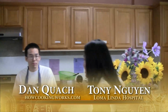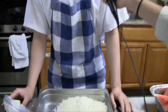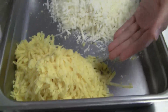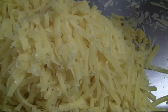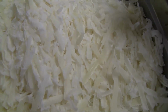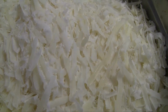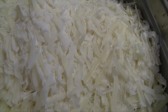So Tony, what are your ingredients today for your special mac and cheese? Well, today we'll be using regular elbow macaroni, and I'll be using two kinds of cheeses. You have here the yellow kind, which is a New Zealand cheddar cheese, which will add a nice creaminess and mellowness to the macaroni. And on the other side, the white one, we have pecorino romano, which will add a nice salty bite to the macaroni and cheese.